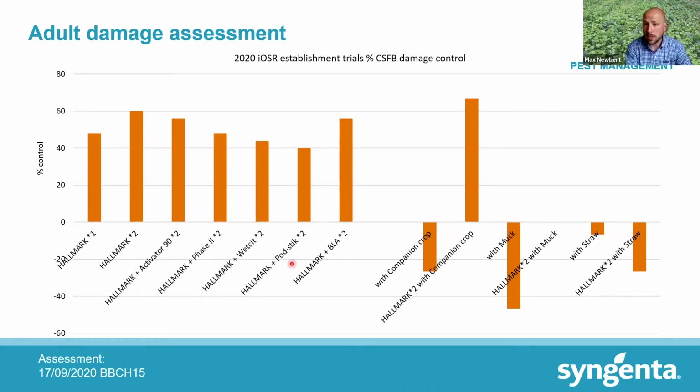We also looked at Pod Stick, thinking there's been a lot of talk about potentially that interacting physically with the cabbage stem flea beetle, either gumming them up and making them unable to move or chew, or creating a protective layer on the crop. As I thought, this is basically PVA glue. You're locking up the AI in, you're reducing the amount of interaction the insect might be having with the product, and so you're having the largest deficit to interaction with the product. So that would definitely not be advised.